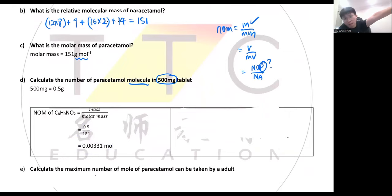I mean, you're supposed to get a very long decimal, right? So it's best to take at least 3 significant figures. I'm talking about significant figures, not decimal places. I want to take at least 3 significant figures. Okay, you all know what significant figures are. You all know from Form 4. Hopefully you all know.